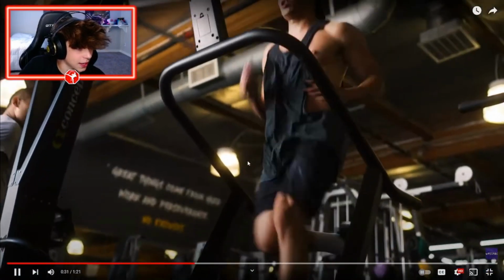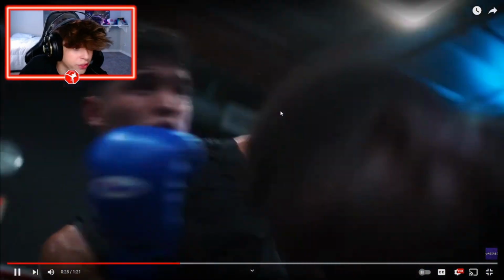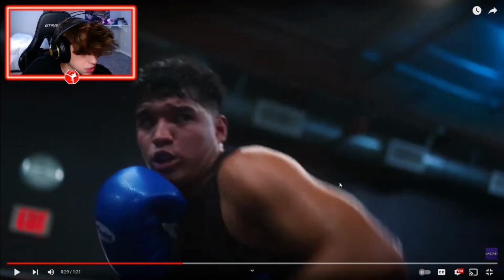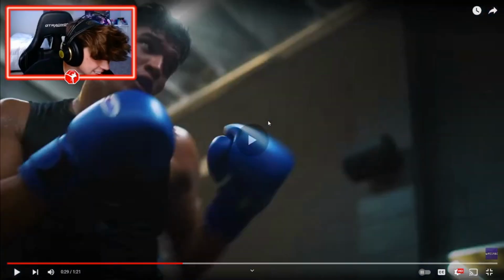Okay, so we actually got JJ some stuff here. Got the winning gloves. Alright, so he throws this left hook. Looks like some pretty good torque. Yeah, those gloves are beautiful, I must say. Sorry, I don't have a crush on a pair of boxing gloves, I promise. They're just beautiful gloves.